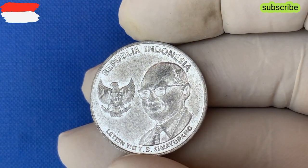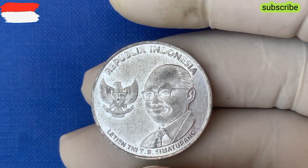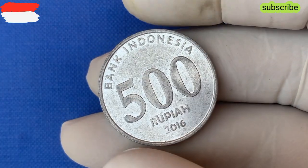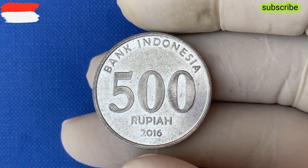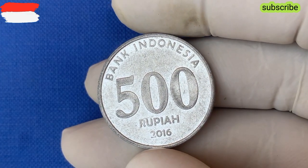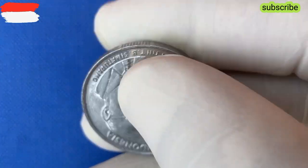The 500 Rupiah coin was released in 2016 as part of a special commemorative series to celebrate Indonesia's unique culture, heritage, and rich history. But what makes this coin stand out among others is not just its design, it's the rare opportunities it holds for collectors who know what to look for. Let's start by taking a closer look at the history behind this specific coin.